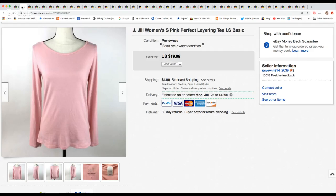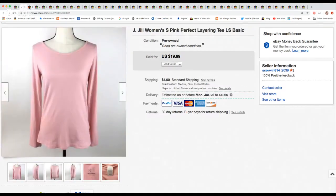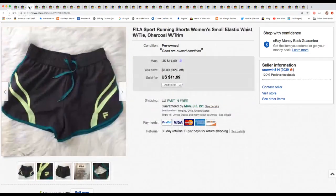Or I'm sorry, no. The Free People that, no, that's wrong. Okay, forget that. There was a little Free People dress that I think I must have. Let me just check. No. Oh, dear. Okay.